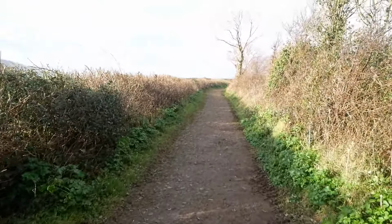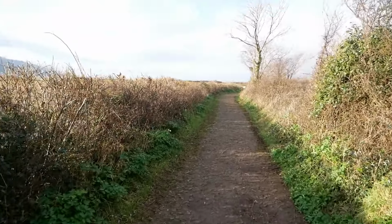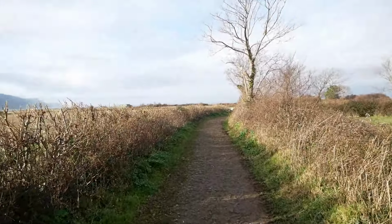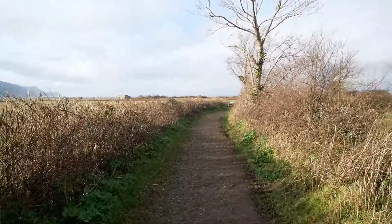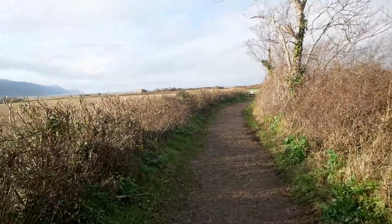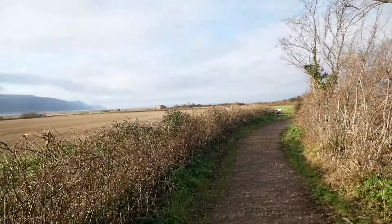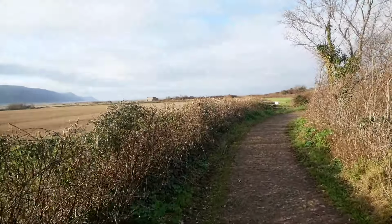So other bits of history down here, you've got the old lime kilns where they obviously used to do all the lime and whatnot. The American GIs built all of the pillboxes down here during the war. The Bristol Channel was heavily mined by the Germans to try and stop shipping.